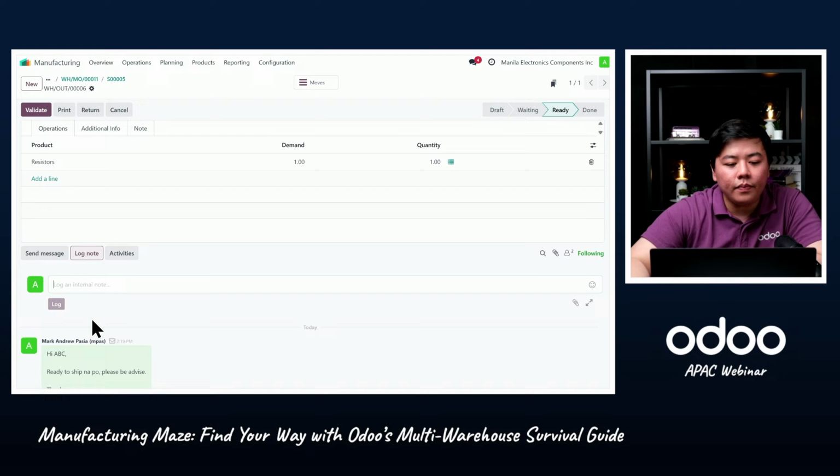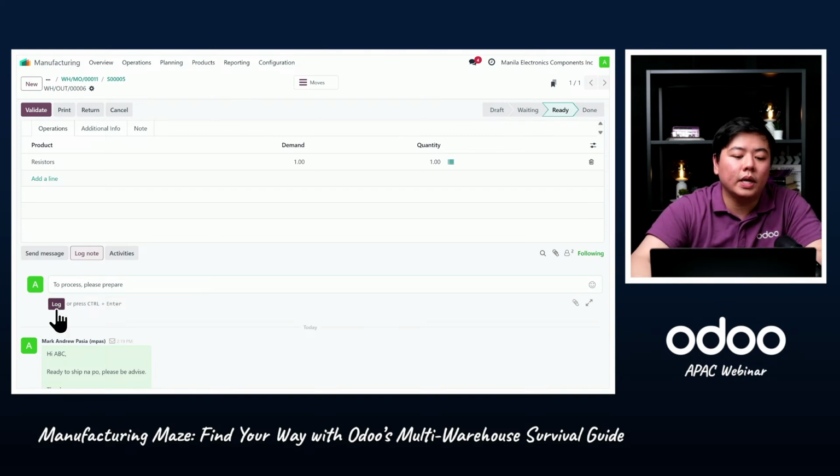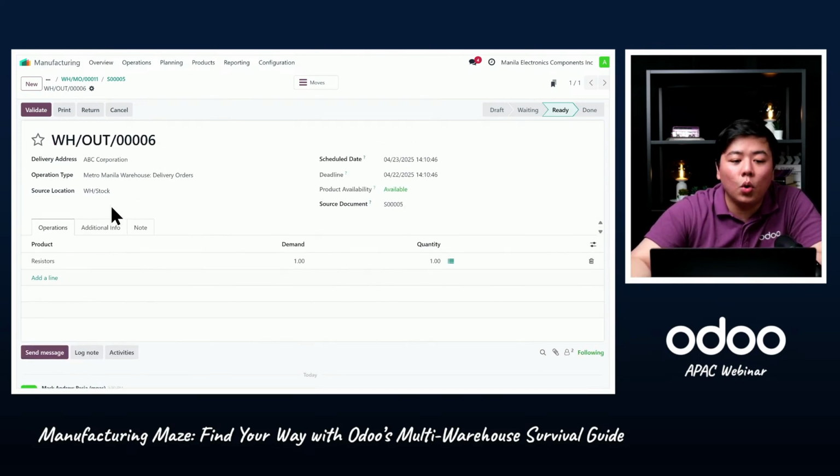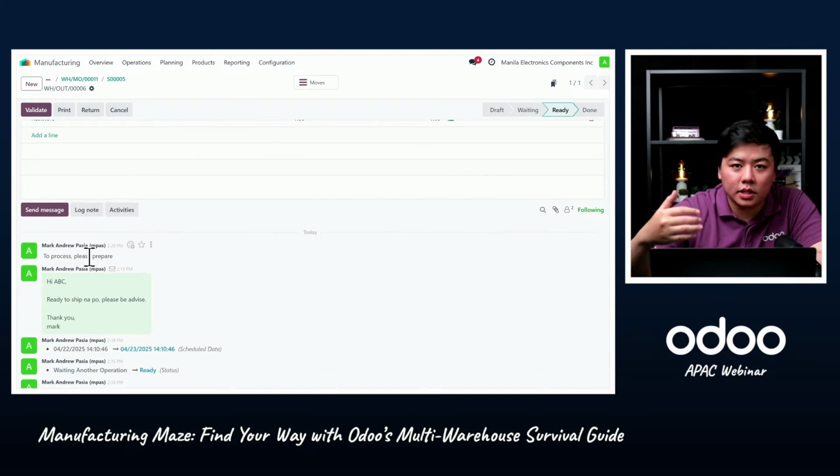Okay, then we also have the log note. So this is wherein we do the internal communications. So we can type here to process, please repair, something like that. So we can do a log note, and whoever will open this particular warehouse out or delivery out can see this chatterbox information that they need to know for this particular delivery.